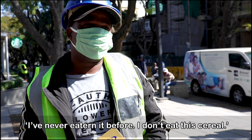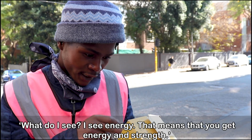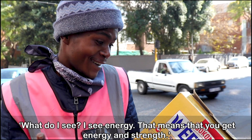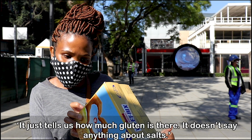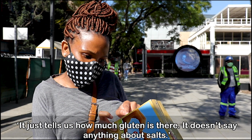Izana ikenoika. Ngibona in energy shoots energy very as now mamandla la. It just tells how much gluten is there. It doesn't say anything about salt.